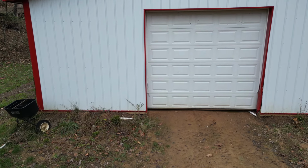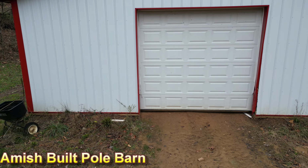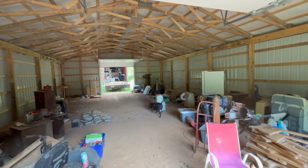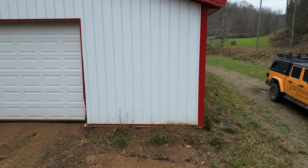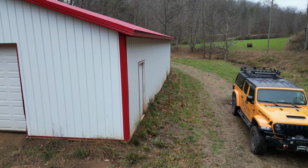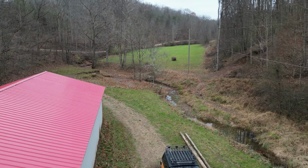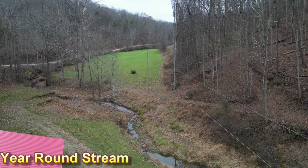As we get close to the garage, you will see that it's very well built by the Amish. Has scissor trusses in it. They used .23 treated lumber, so it'll last a really, really long time. And they went the extra mile with the lumber that they put in this building, a lot more than the majority of the pole buildings that I see done. As you can see as we fly by, it has electricity.